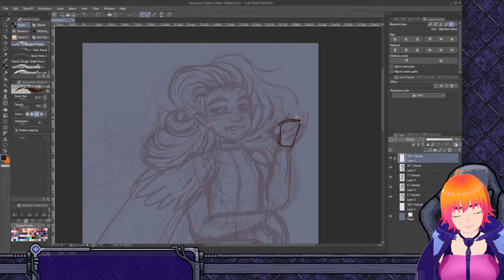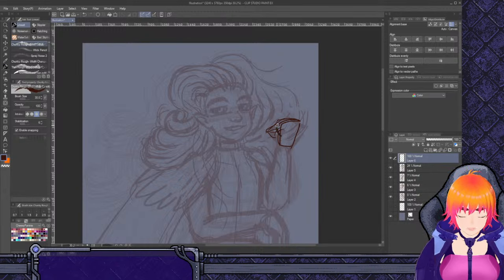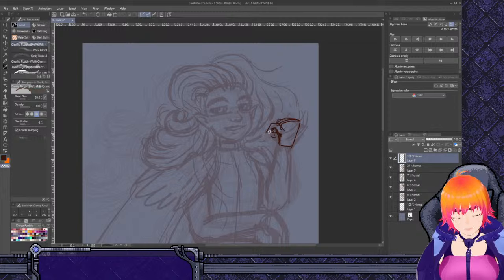Okay, let's just experiment with the hands for a bit. Okay, got it. Man, I should just draw the Powerpuff Girls. They don't have any fingers. I don't have to worry about it. Yeah, maybe like that.